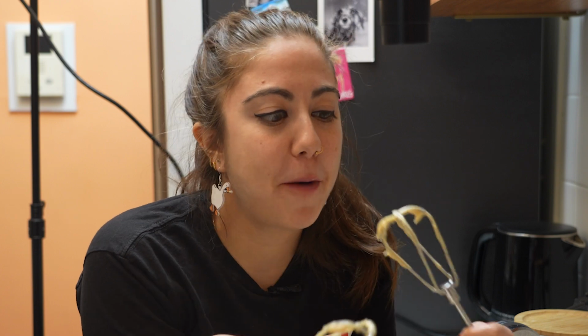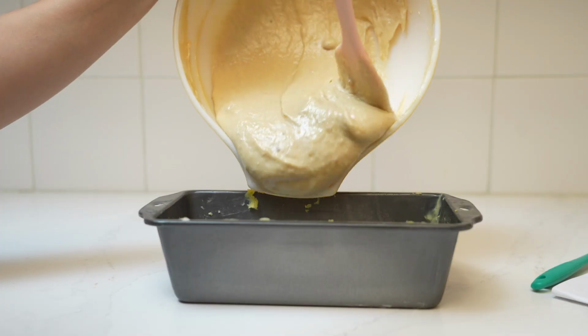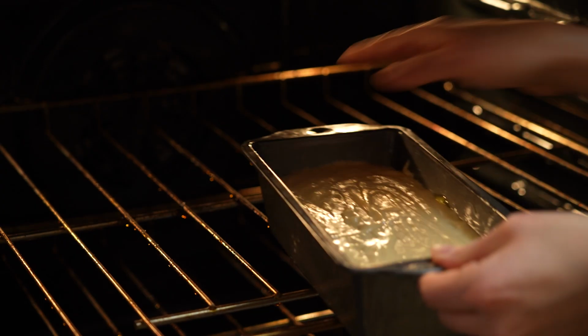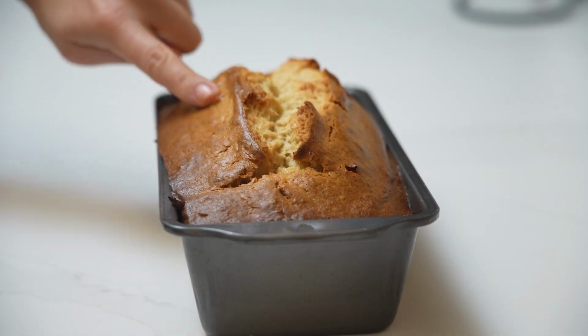Kind of just tastes like banana bread. To my surprise, it worked. I'm still not a great baker. I'm still not very good at it, but it's one of those things that opened me up to a new experience in the kitchen. It's kind of like cake, but it's kind of like bread. It's really good with butter. It's usually sliced like bread.